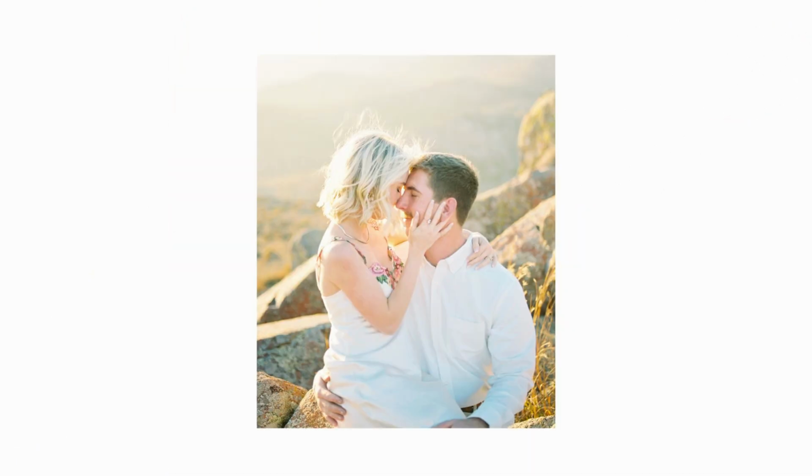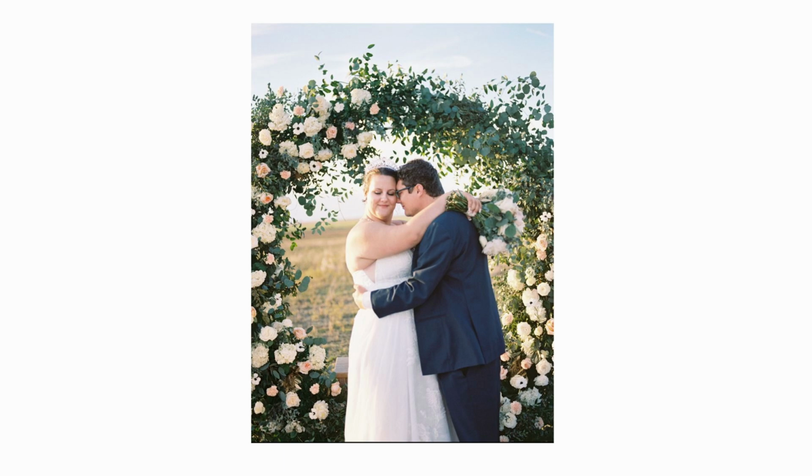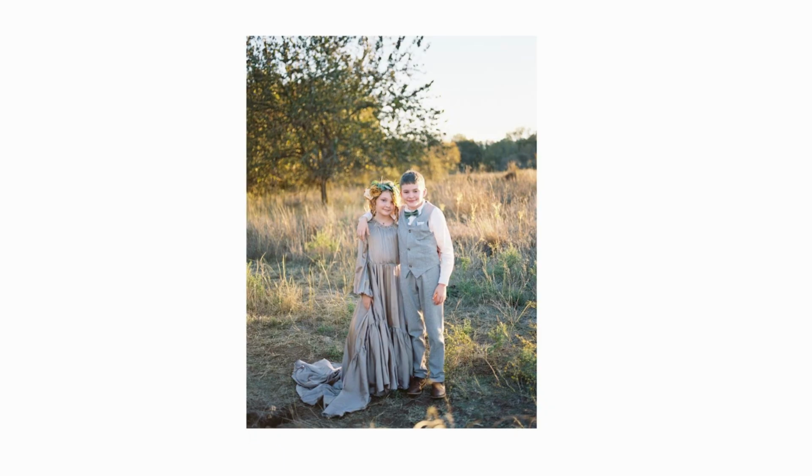So I've been shooting weddings for 2 years and I've been incorporating film photography in my client work for the last year. And the Pentax 645N was my very first medium format film camera that I started shooting for my clients. I gotta say, this thing is one of my favorite medium format film cameras.